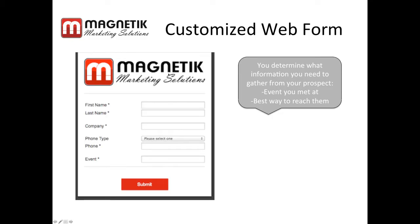Hello, this is Carrie Svatala with Magnetic Marketing, and I'm going to show you the powerful benefits of automated email marketing and how it all works.